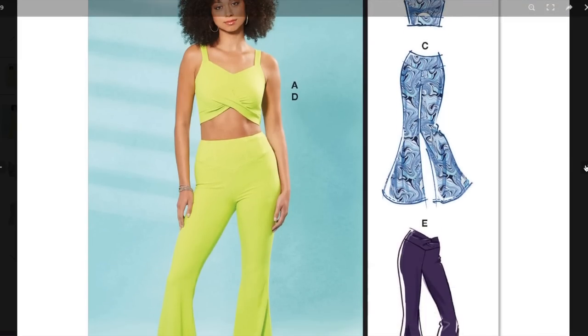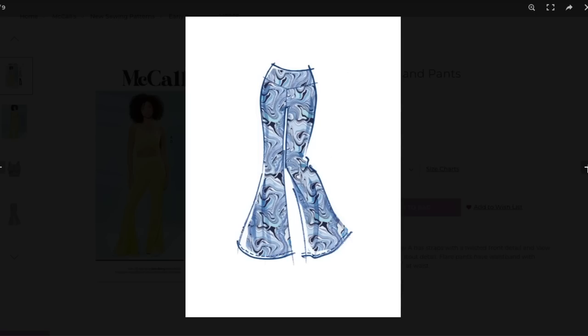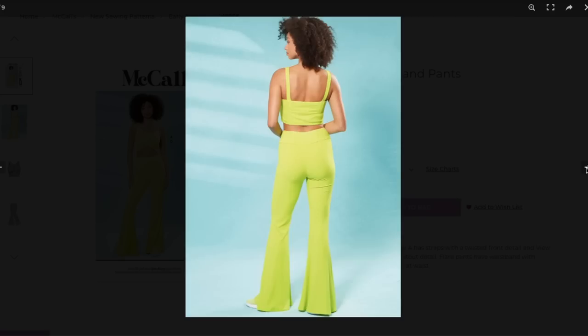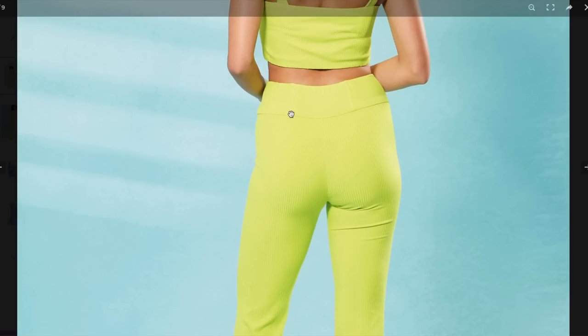But we do have a couple of other versions. Let's see. So there's this with a little cutout, right? We've seen that a gajillion times. I know that there's indie patterns that have that too, but there's the different pant. And then here's the pant with the twist. Cute. And then here's the back. So the back looks pretty good. You get a little separate panel here, great for fitting.